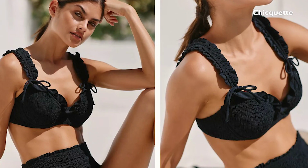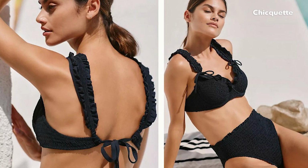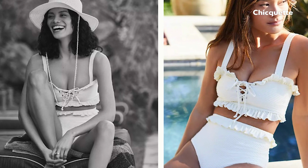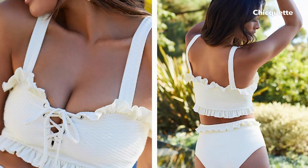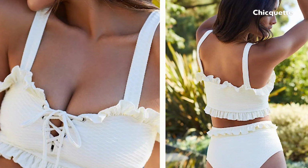For a more mature look, we have the smocked top with texture and strings. Here is a white version with even more details, almost a standalone shirt. You can easily throw on a wrap skirt and turn it into an after beach look.